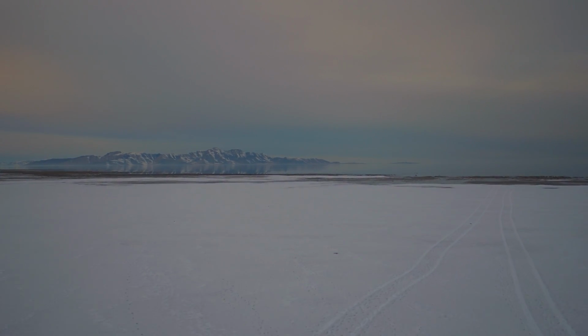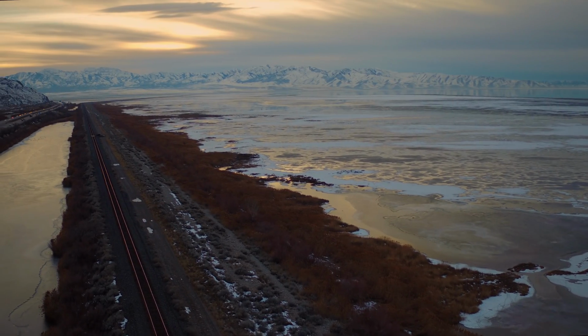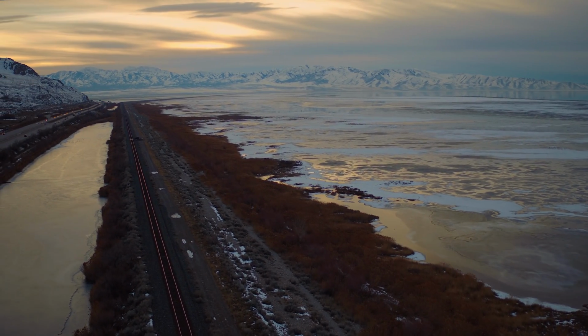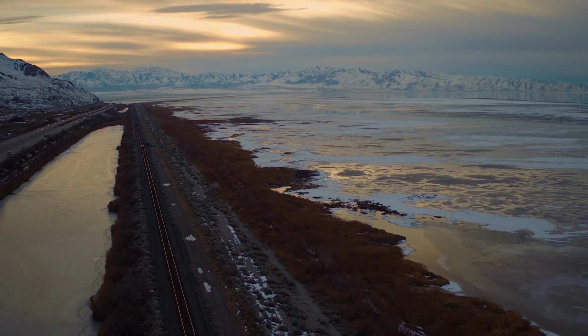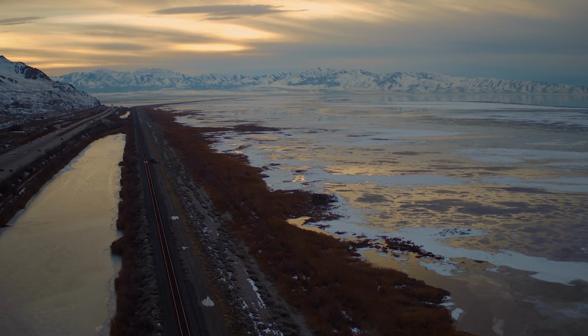And I can't think of the name of that island there. So this is kind of the second time I fly along towards the west along the railroad tracks.